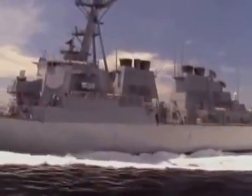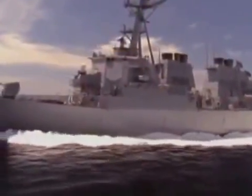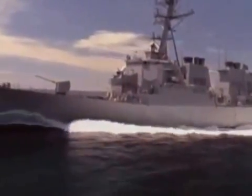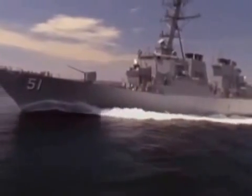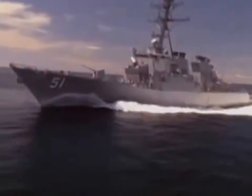Burke destroyers seem to be nearly devoid of weapons. The only weapon immediately obvious is the 5-inch gun on the bow. Appearances are deceiving, however, as these ships contain more effective firepower than any World War II warship.